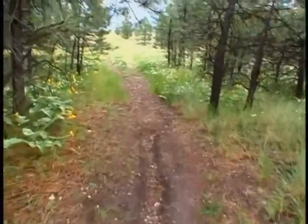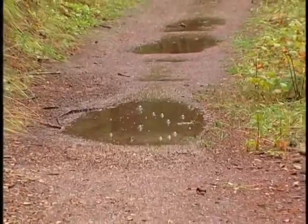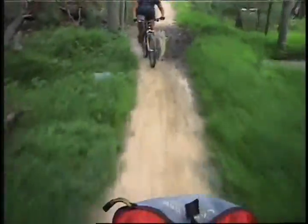The other design mistake is building on flat ground, causing water to puddle and stay on the trail. And in low-lying areas, mud bogs develop. Again, the trail widens over time.